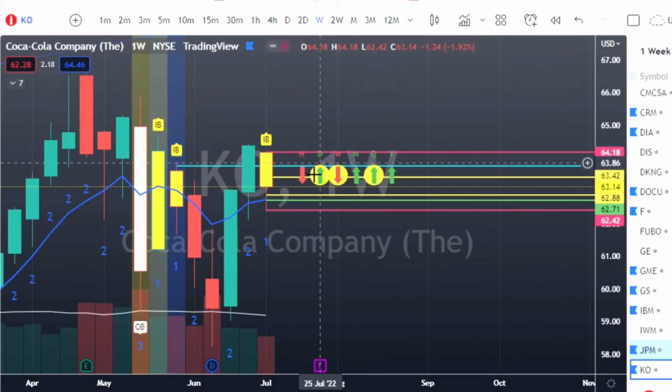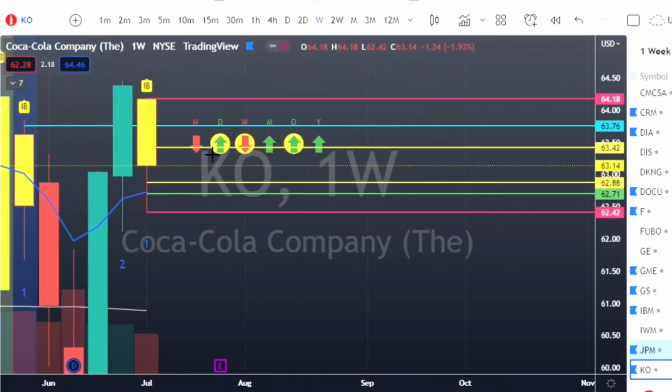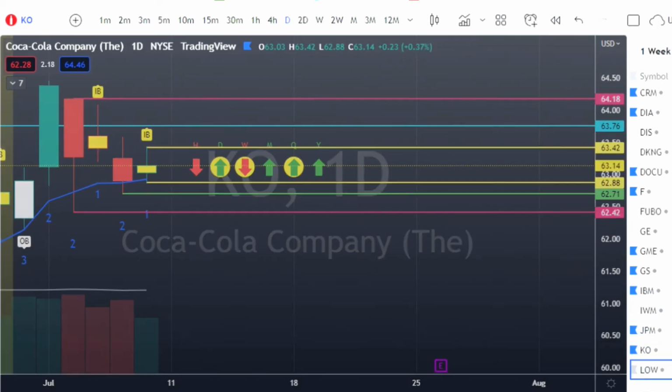That's this blue line. Okay. And then we have this inside bar down here. These double yellow lines. If we zoom out, double yellow lines here. So if we go to the daily, inside bar on the daily. We've already triggered the monthly. We'll look to trigger on the weekly as well on Coca-Cola with calls.